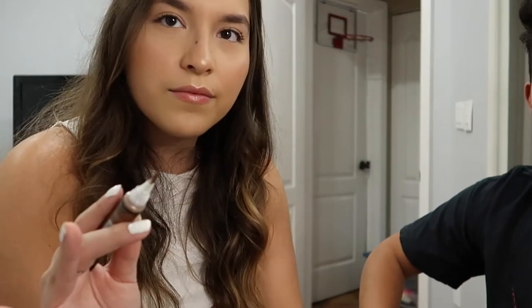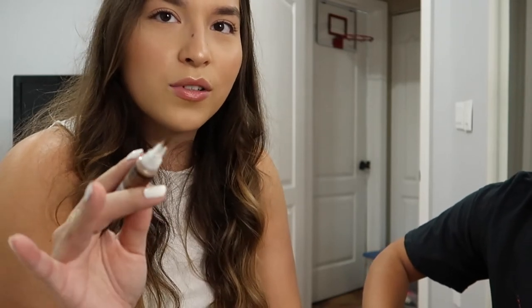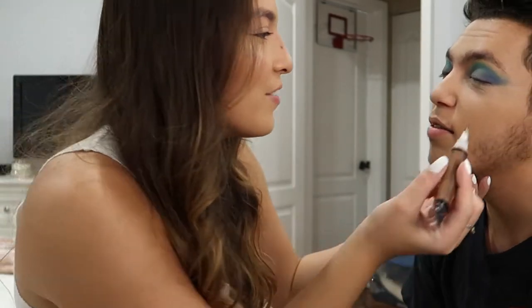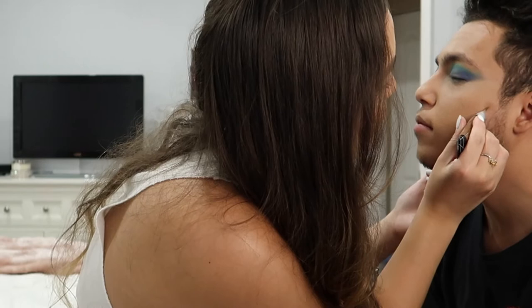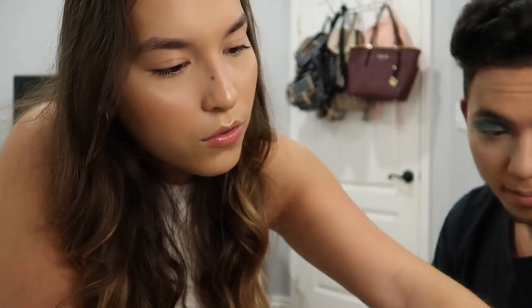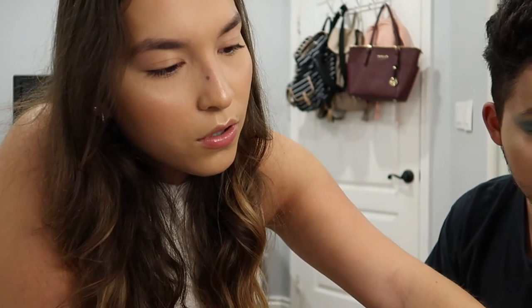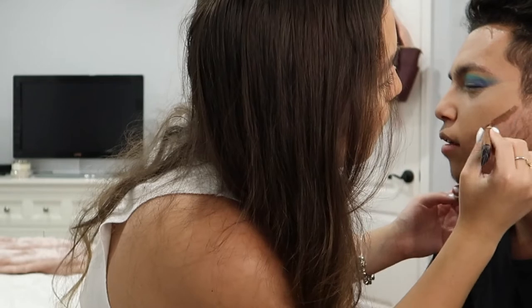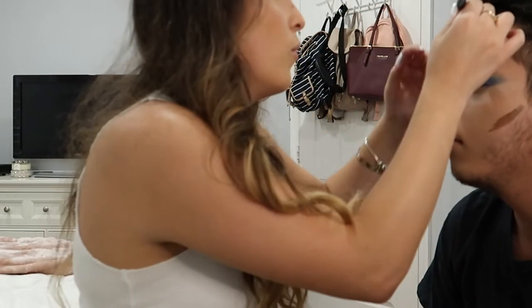So this is the LA Girl Pro Concealer, cream concealer, and I didn't think of it until now. By the way, do not mix creams with powders. You will look like a cake. So we're gonna contour with this after we put powder. A little bulky. You okay? Okay, there we go. I had to squeeze it out. It feels like a bee sting. Like a what? Bee sting.